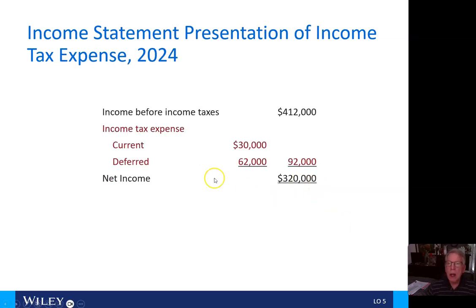Okay, and then the income statement presentation of income tax expense for 2024. We're going to have income before income taxes of $412,000, and then our income tax expense will be comprised of current $30,000, deferred $62,000, total $92,000, for a net income of $320,000.